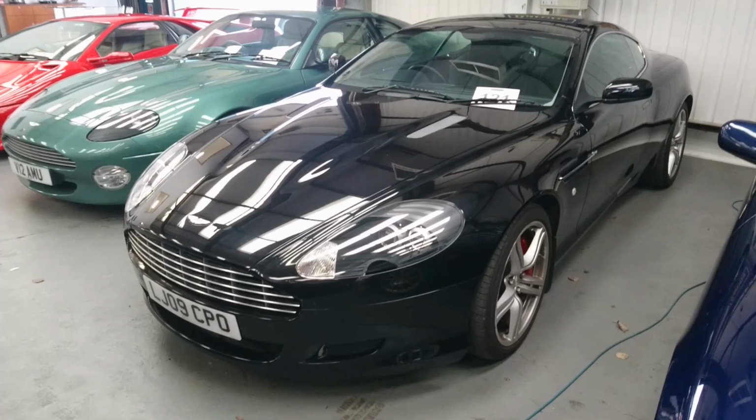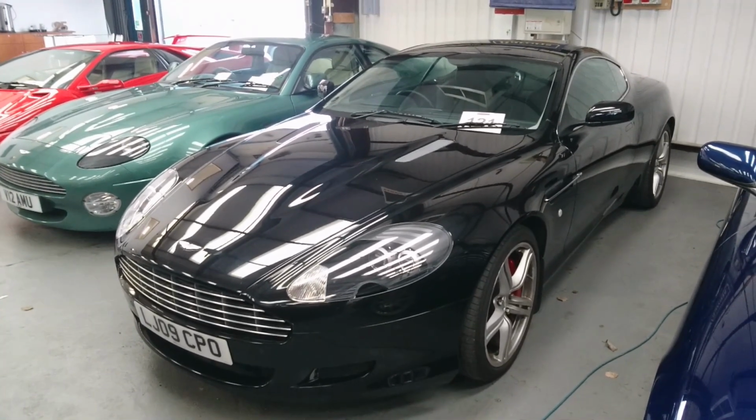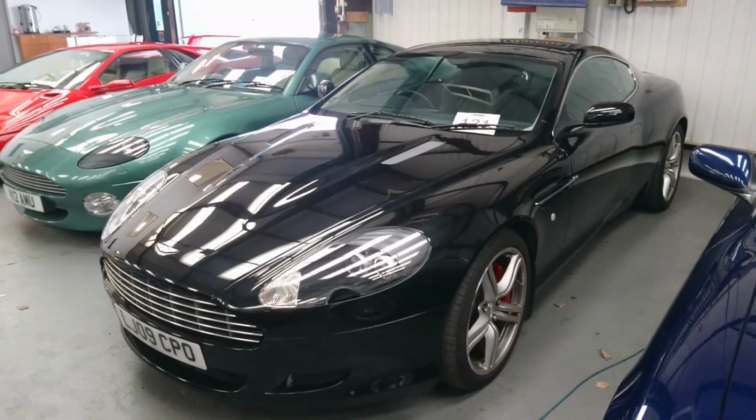This one looks a bit nicer. This has only done 22,230 miles. Sports pack on it, first class condition. I would say, yes, it certainly is in first class condition.